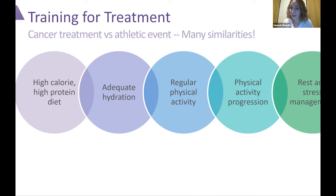So we do want people to be active during treatment. We do want you ideally to progress your activity if you can. If you have the opportunity to do a little bit more, maybe you're adding a little bit more weight, maybe you're going for a faster walk or a longer walk. We do want to progress as much as able. And then really being conscious of rest and stress management as well.